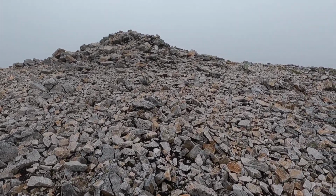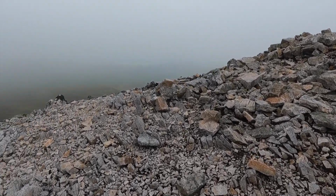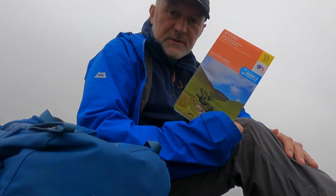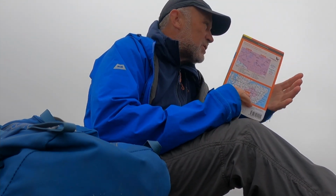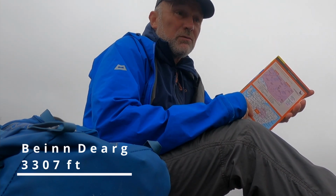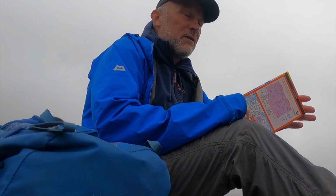So this is it. Carn a Claman. The cloud didn't blow away. So I'm having a sandwich and a coffee, and I've got here really a lot earlier than anticipated. So I'm just doing a map check, and I reckon I can cut across country to Beinn Dearg, which is tomorrow's route. I think it'll be about 3.5 miles. Probably would take me about an hour and a half. It might involve a river crossing, but I think it's worth the gamble. So that's what I'm going to do.